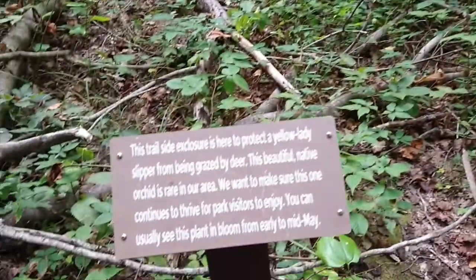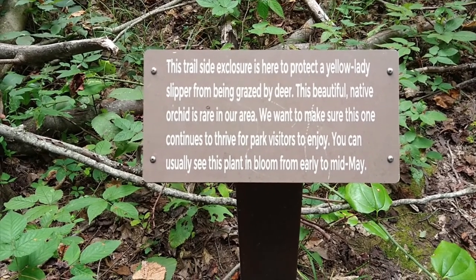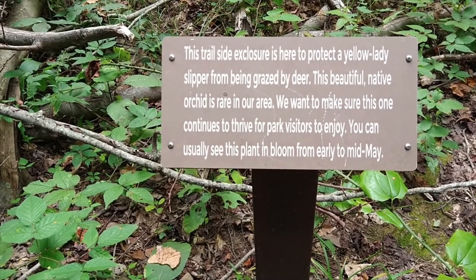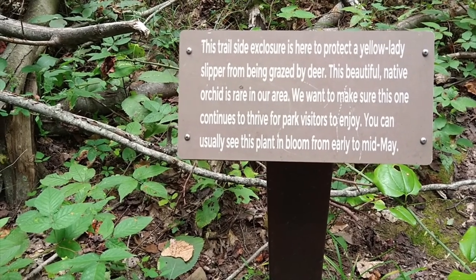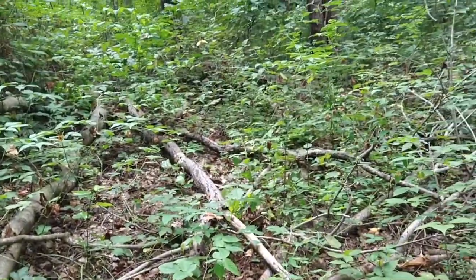I don't know what this is. This trailside enclosure is here to protect a yellow lady slipper from being grazed by deer. This beautiful native orchid is rare in our area. We want to make sure this one continues to thrive for park visitors to enjoy. You can usually see this plant in bloom from early to mid-May. I guess we're a little late.